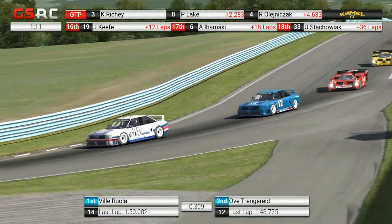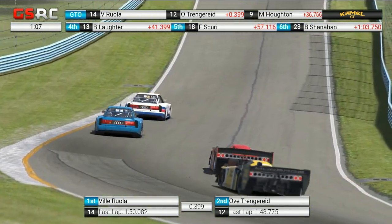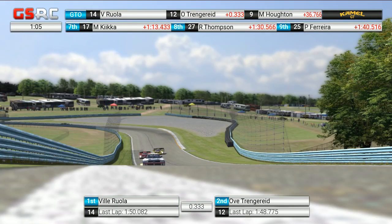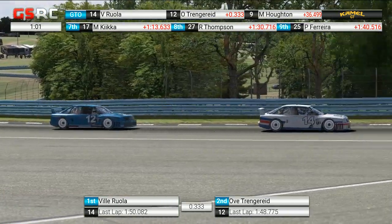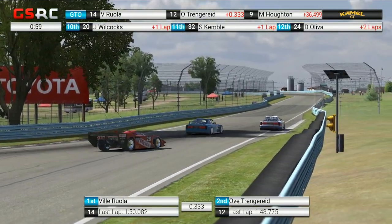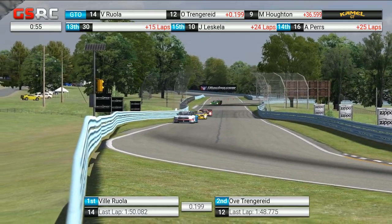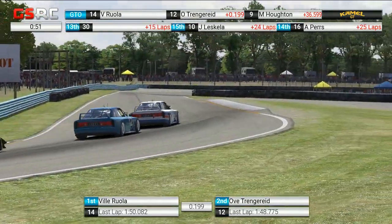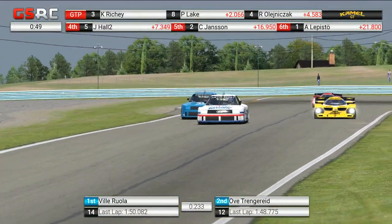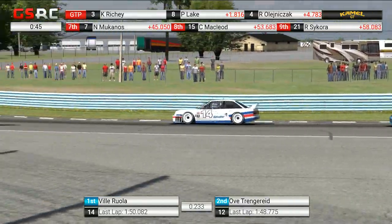Trent Grade started this race holding on to the leaders, watching them start to put a bit of a gap on him, but keeping them within touch. Now it's towards the end of the race. The tires start to go off. Is the Scandinavian just that much better than the Finn on the rubber? They come through Indianapolis. Now he's right behind him, less than a car length. They'll get traffic. I believe that's Jungbluth going by. No, it's Mukanos.